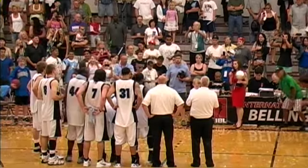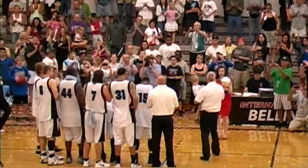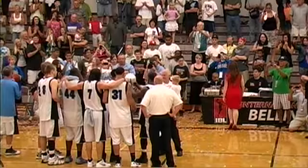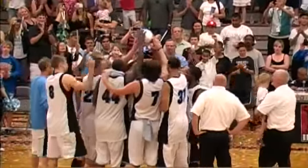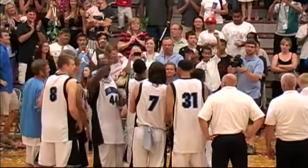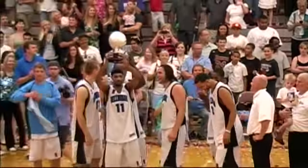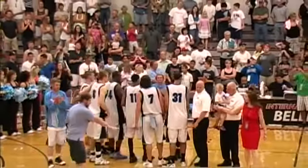And there you hear it. There you hear it. Bellingham Slam getting awarded the championship trophy. It's handed to Mo Anderson. He'll hold it high above his head, and they all want to get a touch of it. The team gathers around it. The Bellingham Slam, your 2012 IBL champions, their third trip to the championship game, and their second time that they're taking home the trophy.